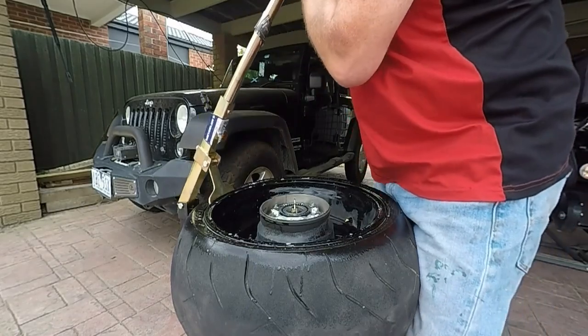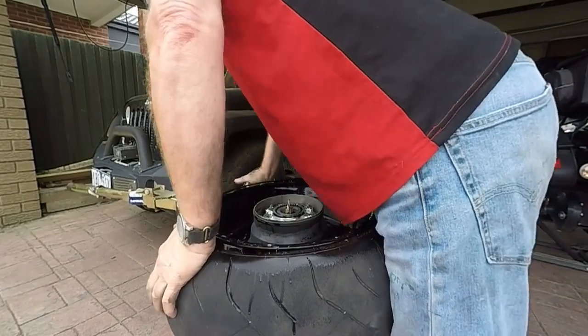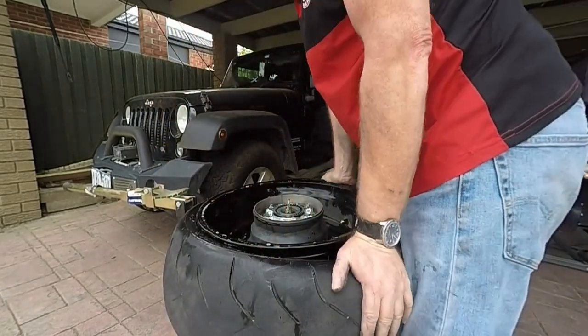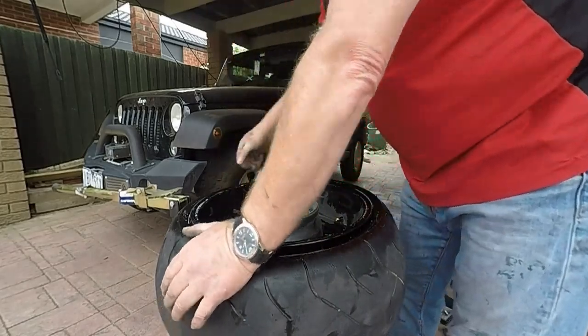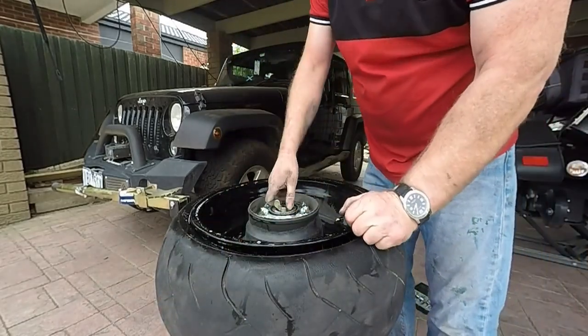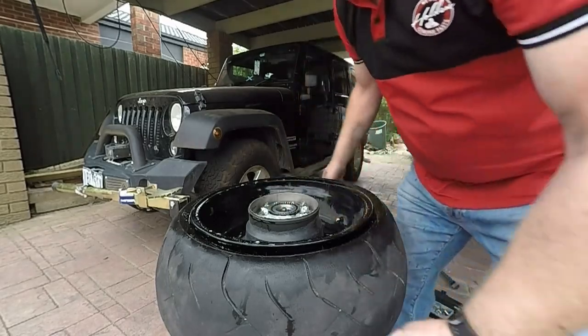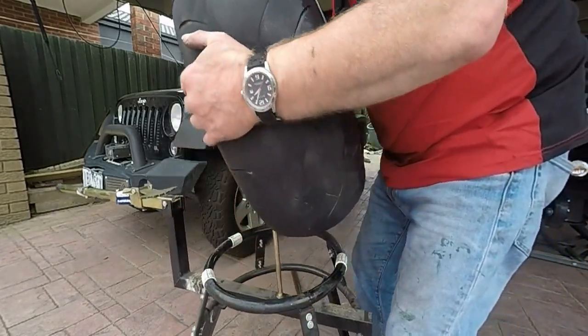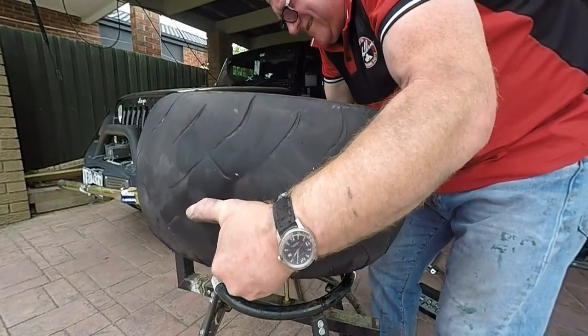So we'll see how this works. Once you split the bead, it slides down like that. Take it off and do the other side. Now, I don't know if this will lock on at the other side. I doubt it because of the disc.